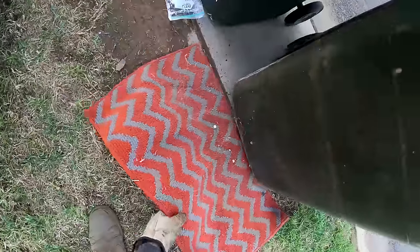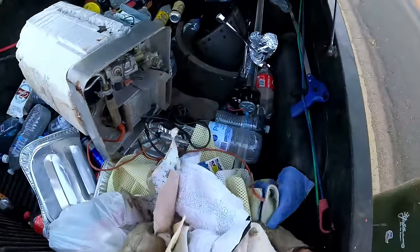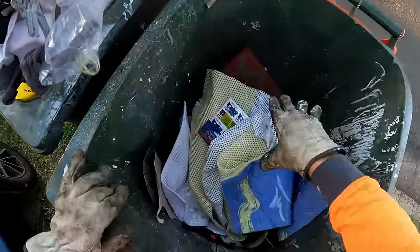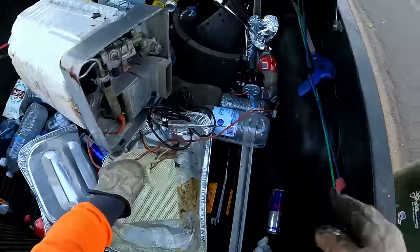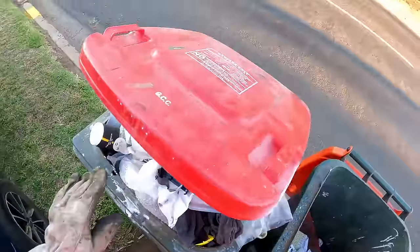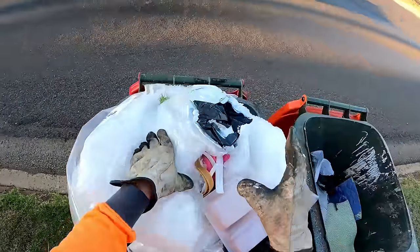Oh, put the mat back. We don't want the mat. Put this trash back. We don't want none of that trash. That emptied that out. Taking the hot water system out, see? We do make room. We always make room. Then we'll pop this open and put it in there. Make more room.